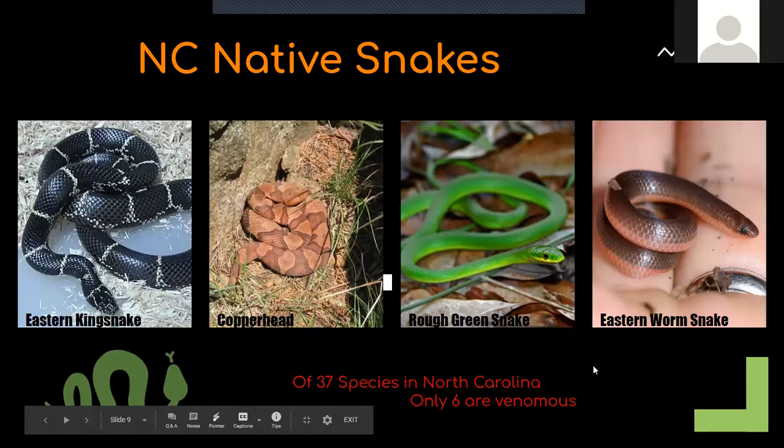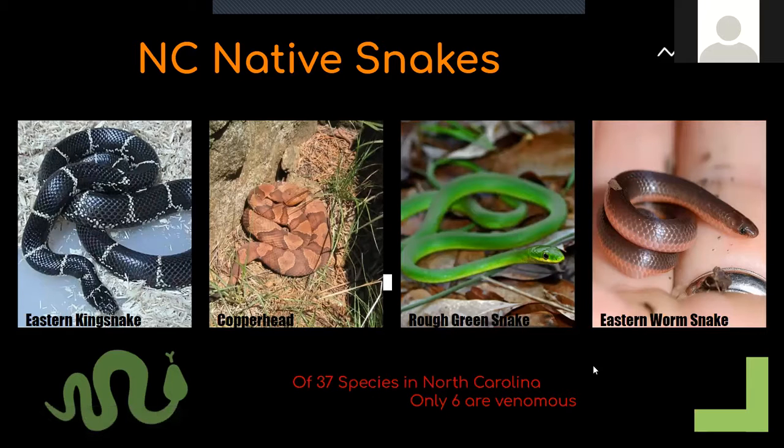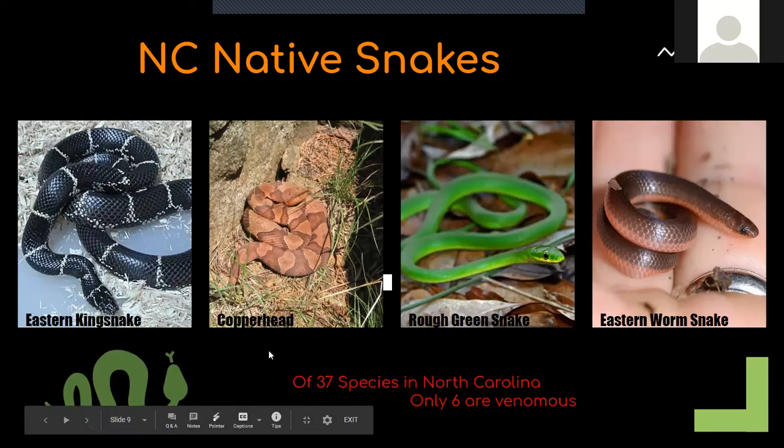Here are some snake species, not everyone's favorite thing. I love them. There are 37 species and only 6 of those are venomous. So there are 31 non-venomous species. So there are a lot of snakes running around or slithering around, but not all of them are very harmful. The only one on the screen that I have that is harmful would be that copperhead.